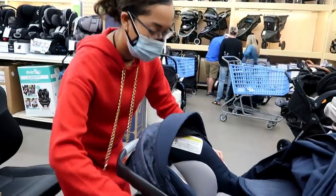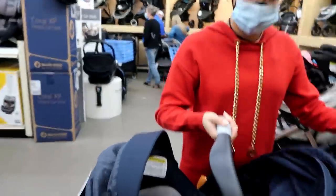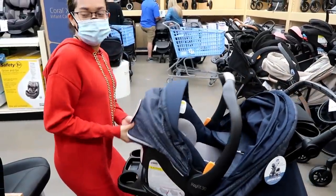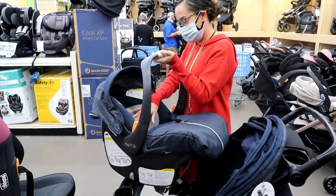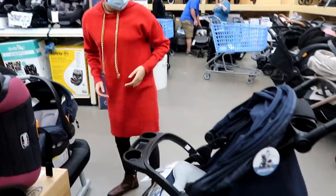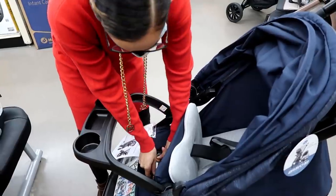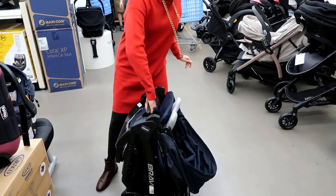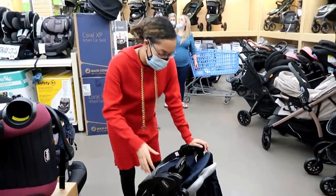So I'm teaching Janice because she has no idea how to do any of this. Is it clicked in? Okay, perfect. So, hand over here. There's this orange button down there. Don't flip the baby out of there. Beautiful. You should be able to do it with one hand and then just pull straight up. And that's it. It stands on its own. And you put it in the car like this? Yep.